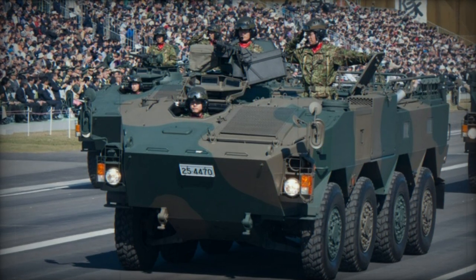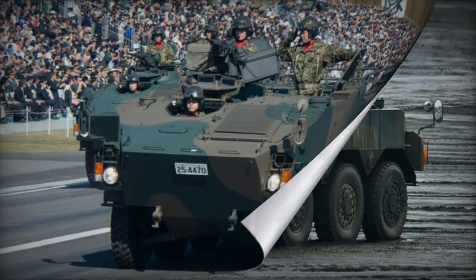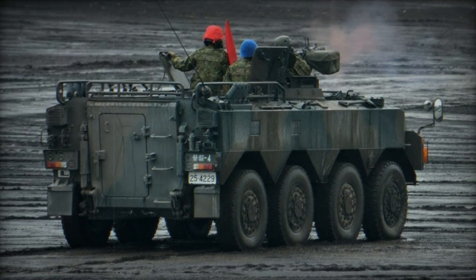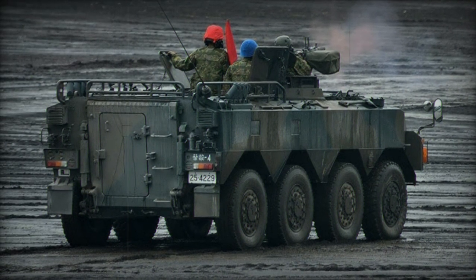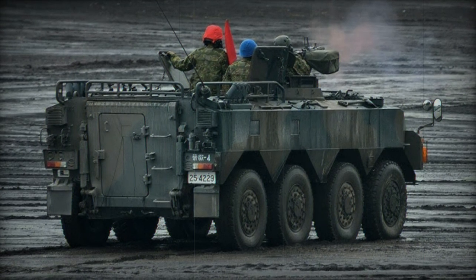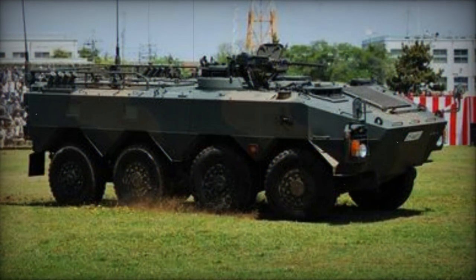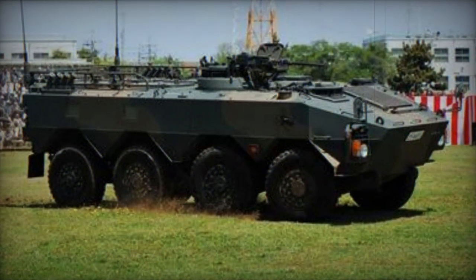In 2017, a prototype of a new Japanese 8x8 armored personnel carrier was unveiled as a successor to the Type 96. This vehicle exhibits increased dimensions in terms of length and height, heightened protection, enhanced speed, greater internal capacity, and improved payload capabilities.